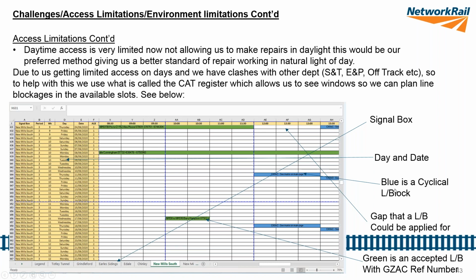Blue, this is a cyclical line blockage that we'd use for patrolling, etc. Or S&T could have their cyclical maintenance booked in there. And green, that's a line blockage that's been accepted and processed through the Gazette process, or the green zone access. That's been accepted and ready to go. So it's been a good bit of work, really. We don't feel like we're wasting our time now applying for stuff to get knocked back. We can see where the gaps are.